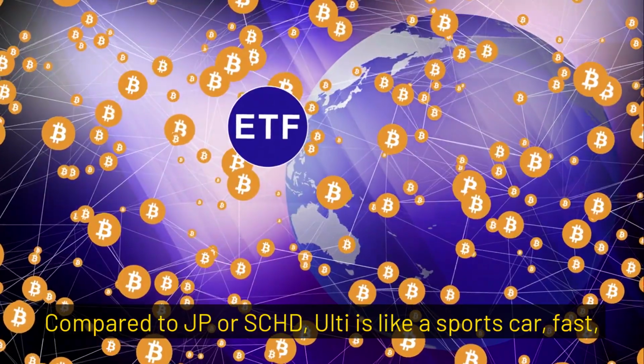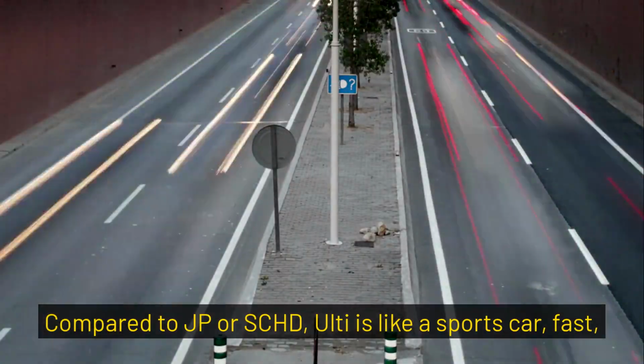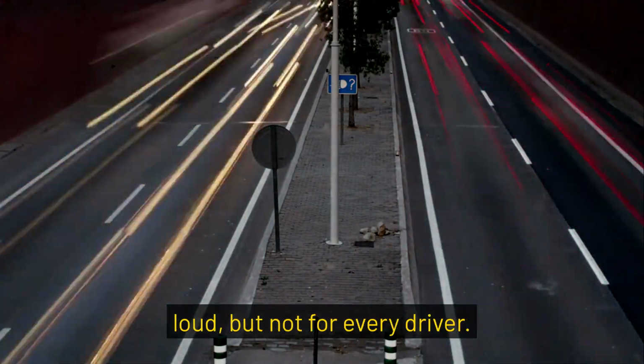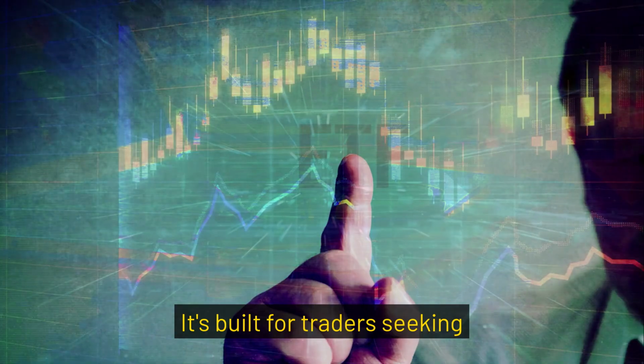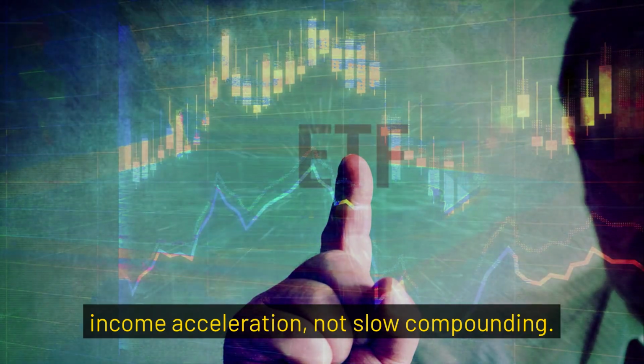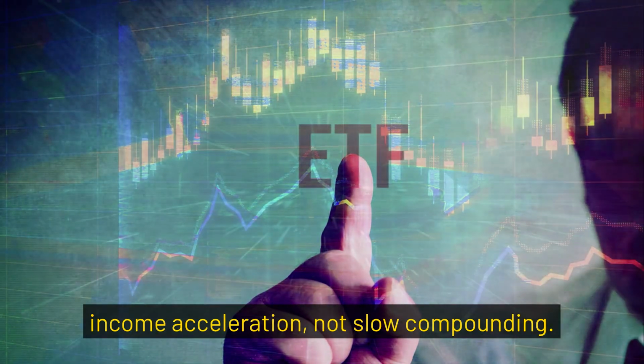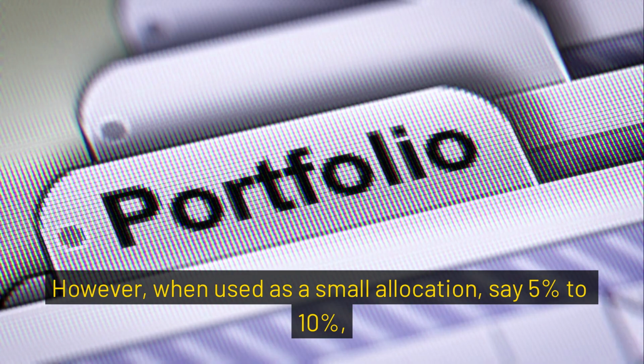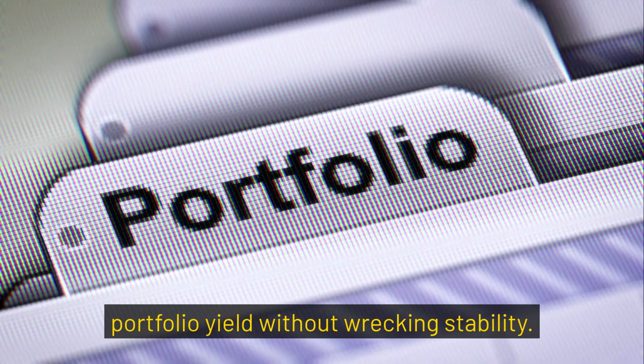Compared to YieldTY or SCHD, ULTY is like a sports car, fast, loud, but not for every driver. It's built for traders seeking income acceleration, not slow compounding. However, when used as a small allocation, say 5% to 10%, it can meaningfully boost portfolio yield without wrecking stability.